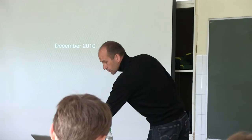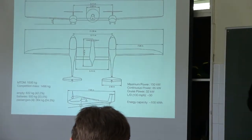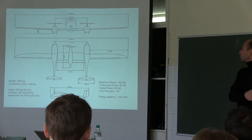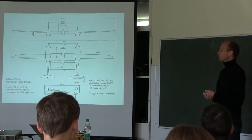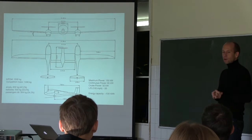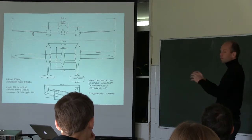So in December 2010, and remember July 2011 was the competition schedule, we finalized the sizing of the aircraft. So this was the sizing process. So how big the central wing section would be, we estimated the weights, and did the structural concept. What is really important in such a twin fuselage design is that structurally such a design is much lighter than if you had a single big fuselage at the center and had a very long wing.